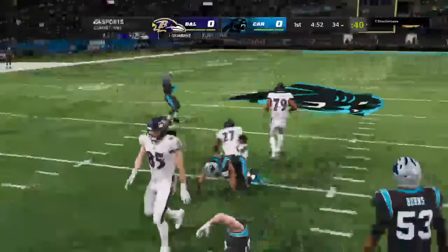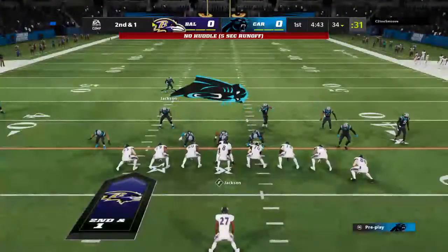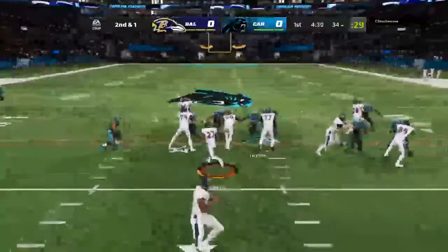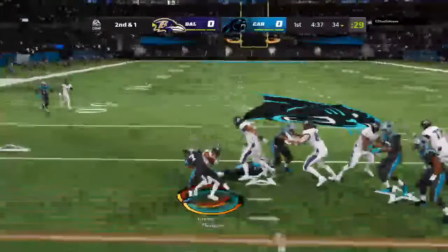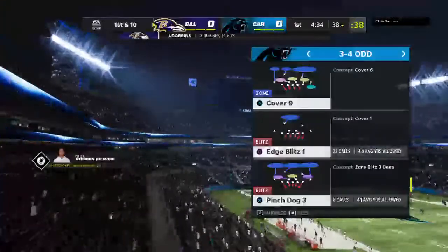Pretty good looking run there on first down. That'll go for 9 yards, just short of the line to gain. Maybe a good spot to take a shot. Here's 2nd and a yard from the 34. And he'll be brought down shy of the 40 at the 38-yard line.